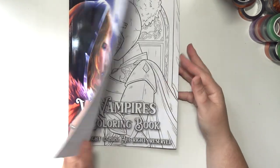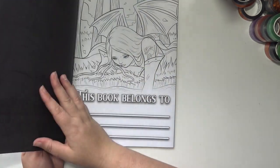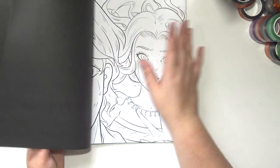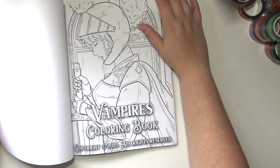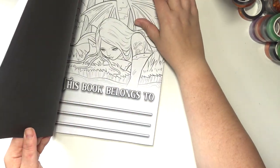This is a Vampires coloring book. If you know who this is by, I can never remember, and the name, as far as I know, is nowhere in here. I have not been able to find it anywhere, so I don't know their name. Yeah, this really gets on my nerves about coloring books, because I've got to go back to the listing and figure out who it's from and everything, but whatever.